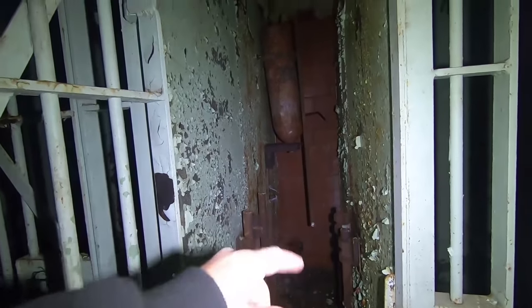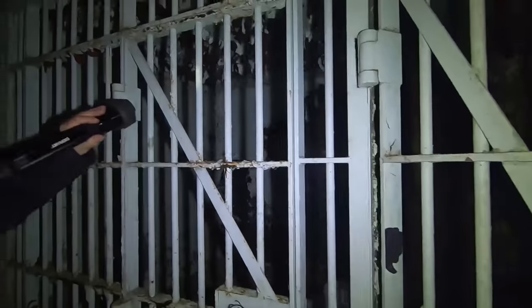Oh, this is so cool. What's this? Oh, this is for the piping of someone. Obviously, copper thieves have been here. Wow. Look at the decay in the ceiling in this one. Holy moly. Let me get my camera in here. Oops. Wow.